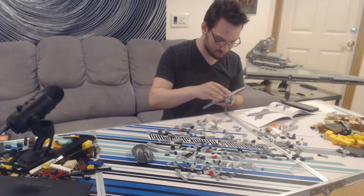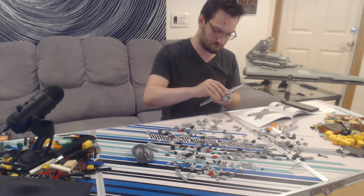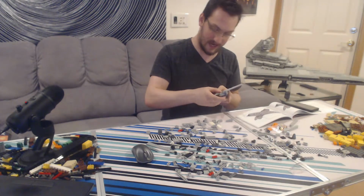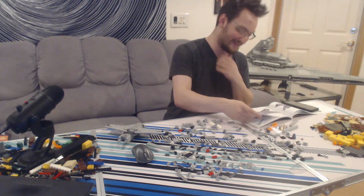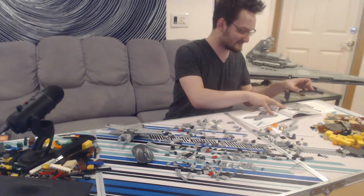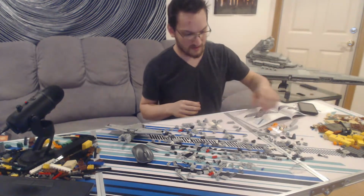Dude, I found this in my bin of red. I found this 2x4 slope, and it had a white rubber band in it. Oh, dude, that's nice. You need a white rubber band for anything? No. Still really dope, though. Yeah.